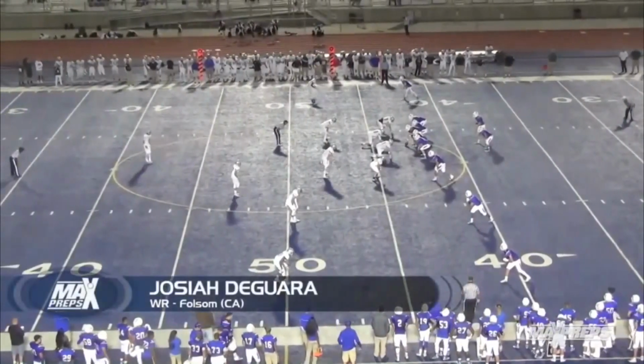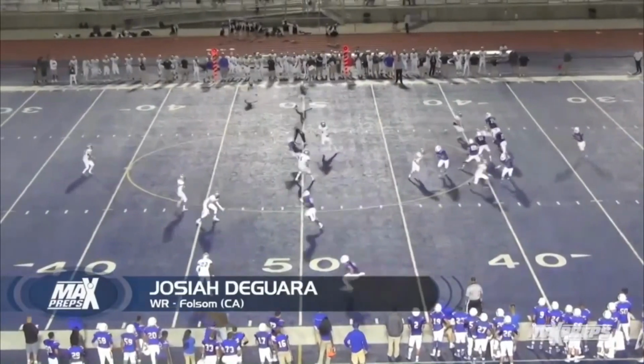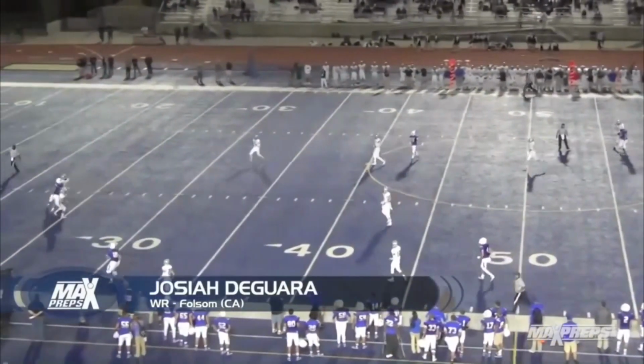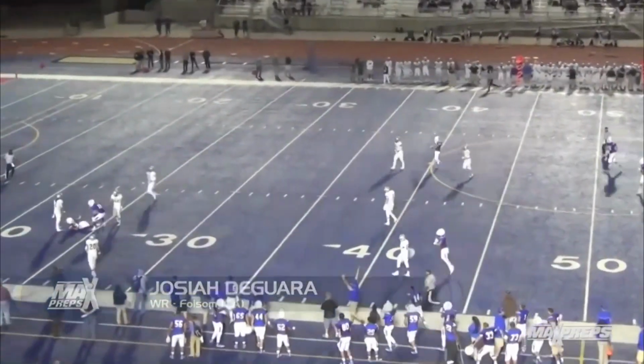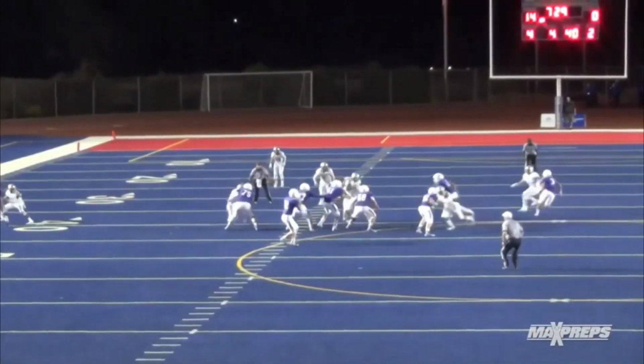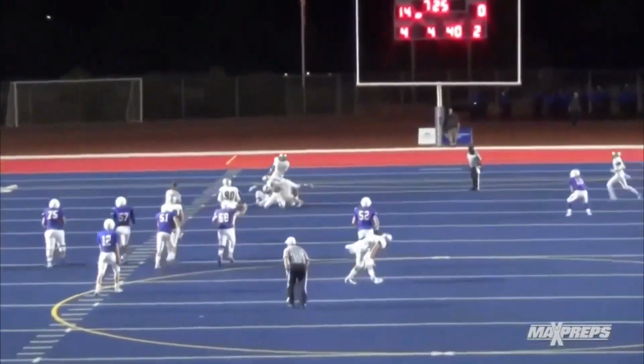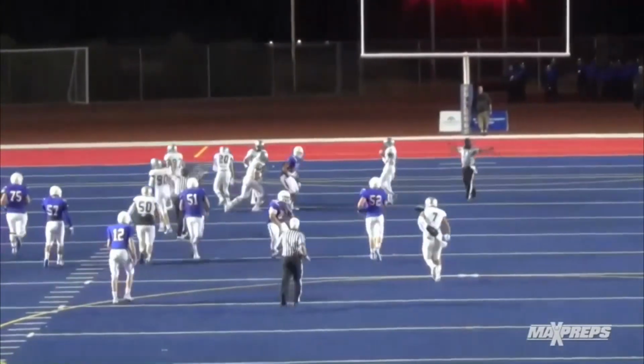All right, if you want to see good plays, just find a blue field, and that's what we did with Folsom's Josiah DeGuara. He's about to make two fabulous catches. This one first, he goes high up and over the defender, lands on his back. He's all right because later he's going to make this one-handed catch. How? What a catch. Chris, your friend said that was the sickest catch they've ever seen.